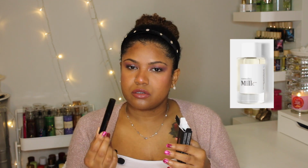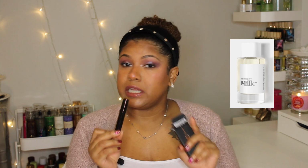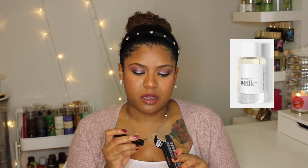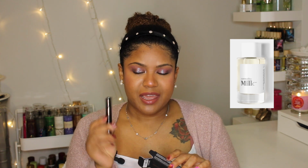By the way, update, I have tried the original, the white one of this. I think it's called Personal Milk, and I really like that one. I think I want a full bottle of the Commodity Milk Personal, the white one. It's very light. It's a lot sweeter. It doesn't have that depth and spiciness that this one and the expressive have. So I really like it.